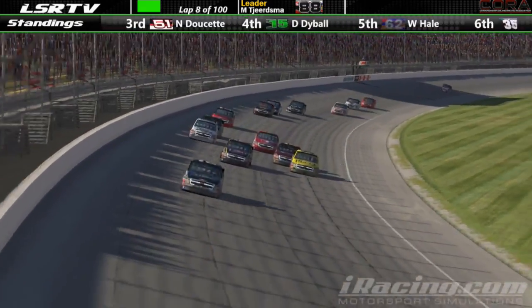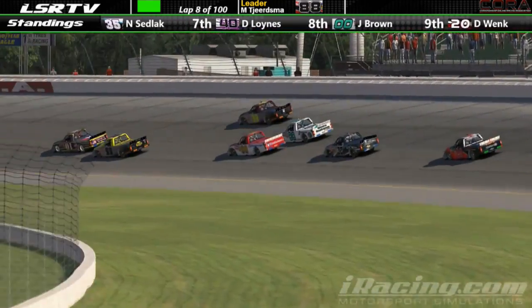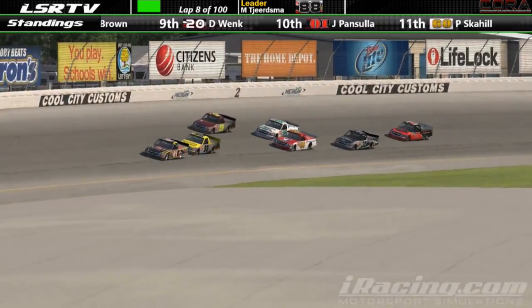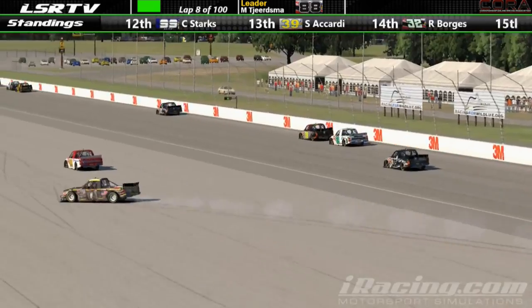Looks like he is going to get freight trained back here probably to around maybe the 13th, 14th position as the 60 car of Patrick Skyhill goes down below. Change in the top 5. The 62 of William Hale got around the number 15 of Dominic Dieball, so he's up to fourth now. Now battle. Oh, the 01! He's into the 99, and he saves it now. He doesn't. He spins off the track.